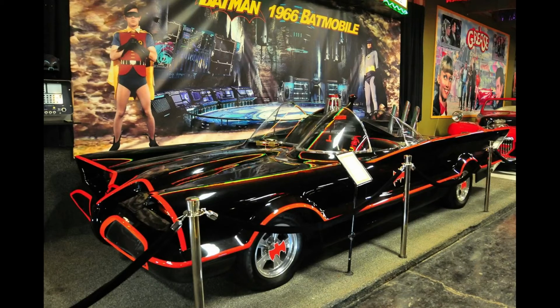1989 Batmobile, the Keaton Mobile. Tim Burton helmed the 1989 Batman film that brought a darker tone to the iconic character, far more than any of the cartoons and films in the past. As such, the 1989 Batmobile was designed with a new take on the series in mind.